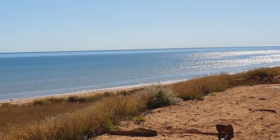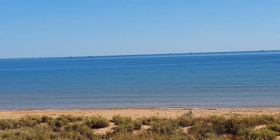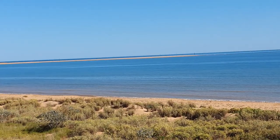Port Hedland, there's lots of boats out there waiting to come in, and the sand's totally different colour from Broome. It's more the reddish colour we had in Kalgoorlie.